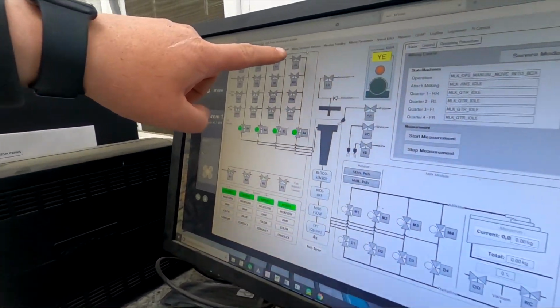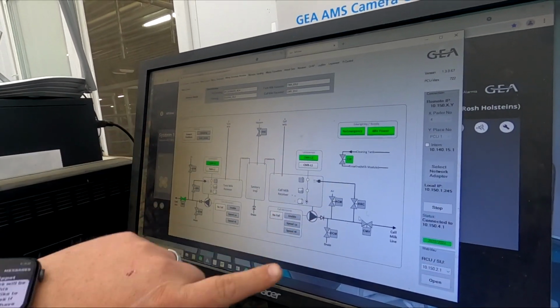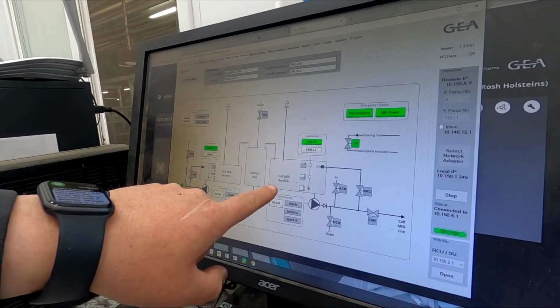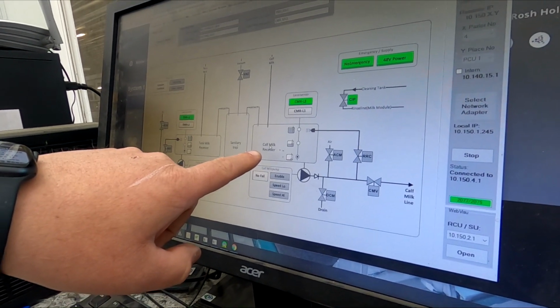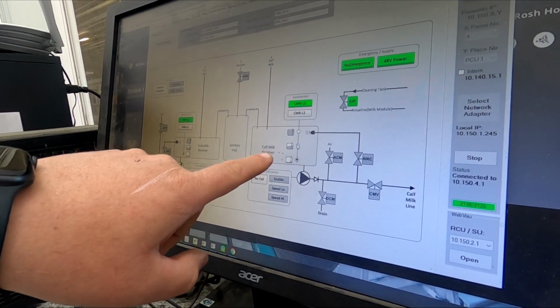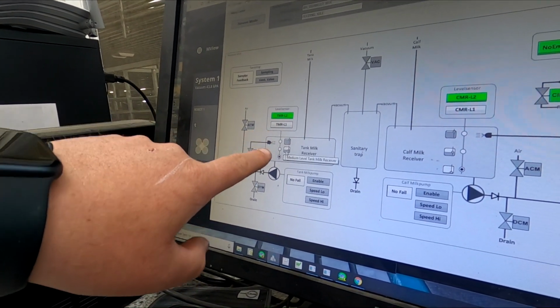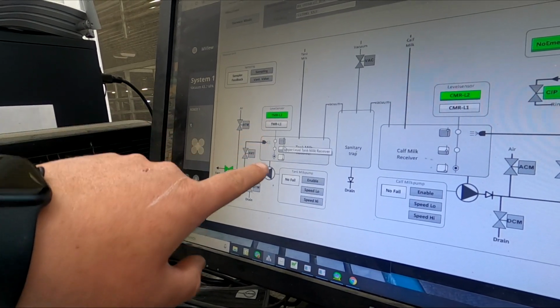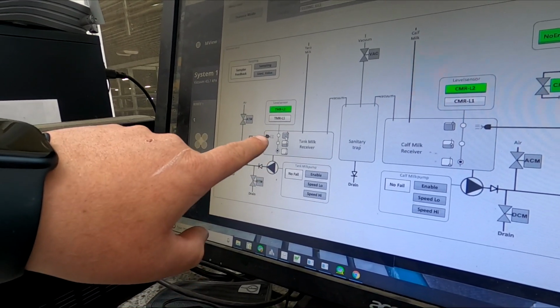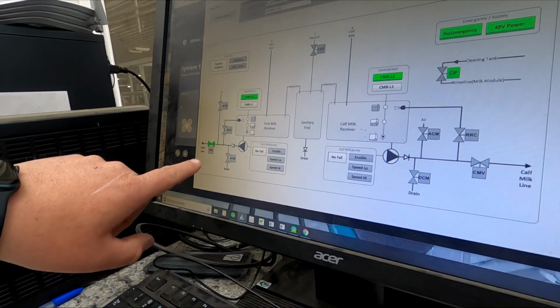And over here, we got some more tabs up here, milking schematic. So this is kind of showing all the robot here. This is the calf milk receiver we were talking about. So here's the level sensor. It's on low, medium, high, and it's variable speed. Here's our tank milk receiver. So as the milk fills up, it's going to start at a certain speed. If it gets too high, more for washing and stuff, it's going to kick in high speed and get that milk to the tank. All our valves.